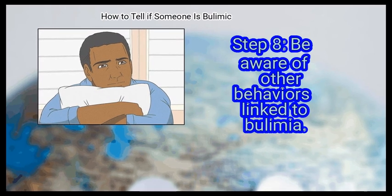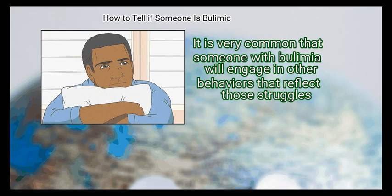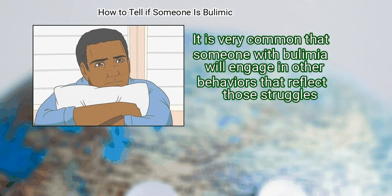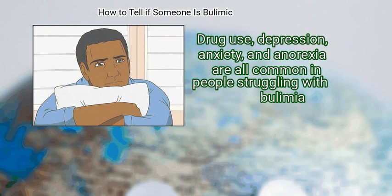Finally, be aware of other behaviors linked to bulimia. Bulimia stems from emotional and self-esteem struggles. It is very common that someone with bulimia will engage in other behaviors that reflect those struggles. Drug use, depression, anxiety, and anorexia are all common in people struggling with bulimia.